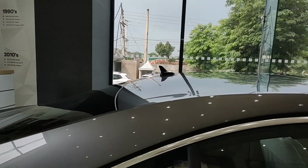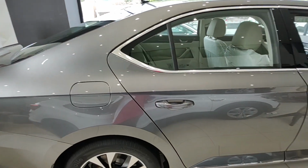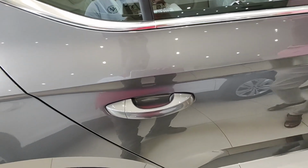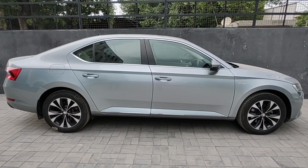Even look at the antenna. It is done like the older Mercedes cars because it looks non-curvy, unlike the BMW shark fin antenna. So it's really well thought out. You get request sensors on all four sides, and now I'll show you the side profile of the car, for which I had to use a different car because of space issues inside the showroom.